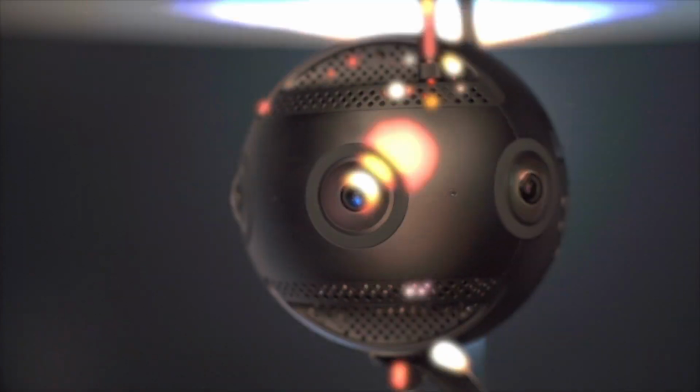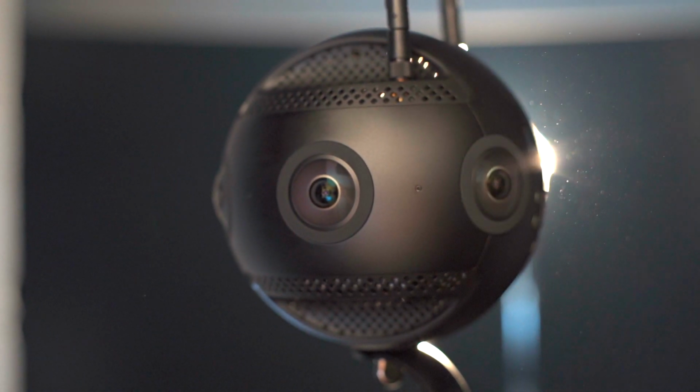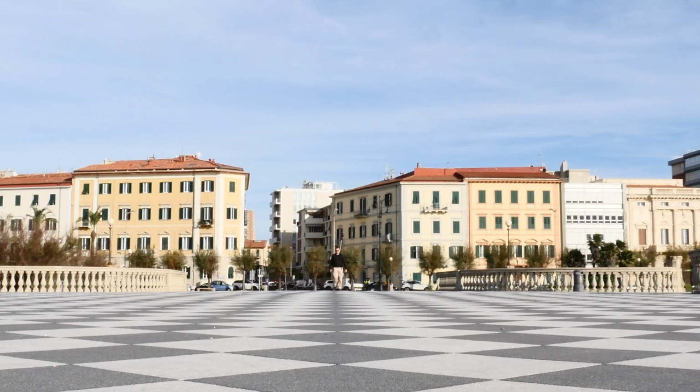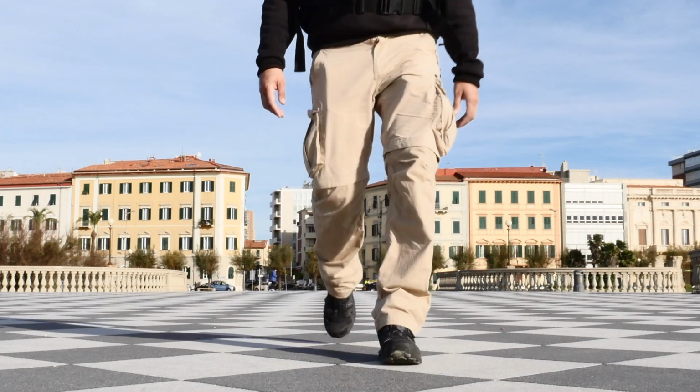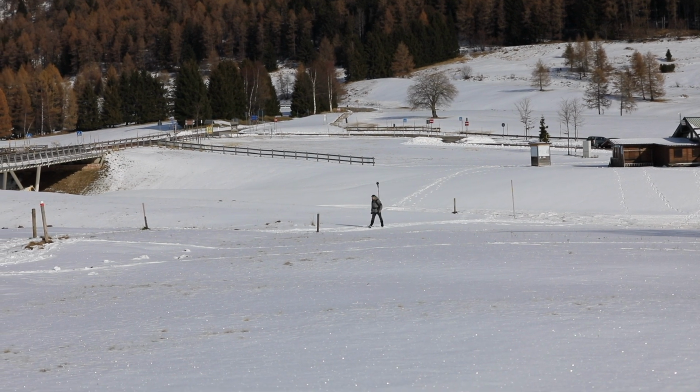The Pro 2 is a huge improvement over the Pro 1. Its built-in GPS makes Street View operation easier than ever before, and the signal control inside the app helps track and monitor the GPS signal in rough spots, like when you are in the woods or a busy city environment.